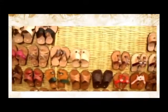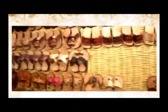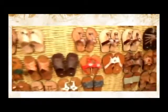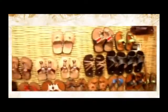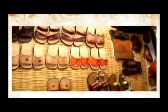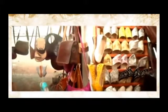Which kind of leather is used for that? I think the most famous is cow leather and camel leather. A lot of people need cow leather. The goat and the sheep are two more famous ones. For the sandals, they use goat and sheep. And for the bags and the belts, you can use camel leather and cow leather.